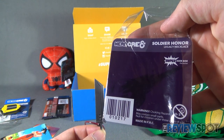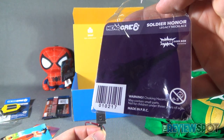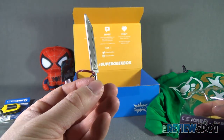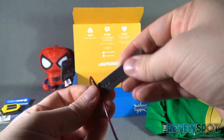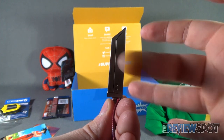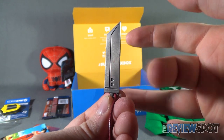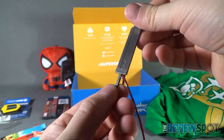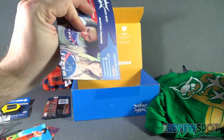This also comes to us from Nerd Create, Soldier Honor Legacy Necklace. It's not recommended for ages 0 to 3. It's not sharp, at least, but it feels like it is metal. I don't know if this is an indication to you that it's metal by me doing this. Probably not. No? Okay. Nice little necklace. And then finally, oh, we got our card.